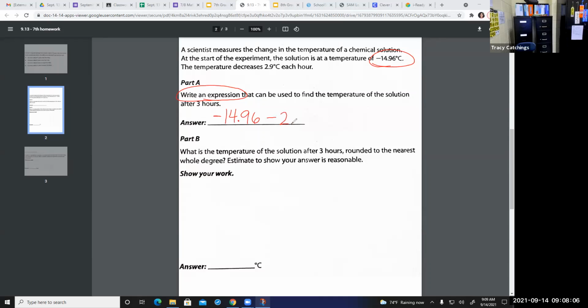Why you say minus? Good job. Times 3. You can put times 3 in parentheses beside the 2.9. That lets us know. You could have written both of them in parentheses. But it definitely has to be a negative. And that's all we need on part A.